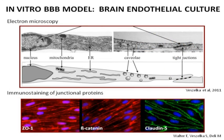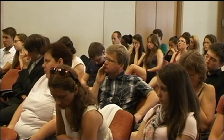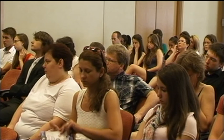During our research, we used an in vitro model, which consisted of brain endothelial cells. As you can see in these pictures, which are an electron microscopy and an image staining picture, our model had the characteristics of the in vivo BBB, such as the tight junctions and the caveolae used for transport. In the second picture, you can see the tight junction proteins, such as claudin 5, beta-catenin, and ZO1 image stained.